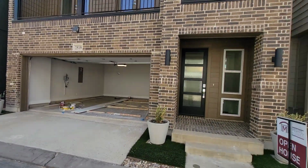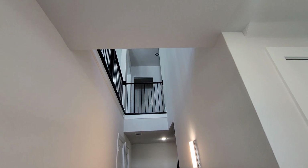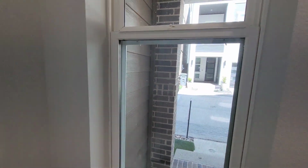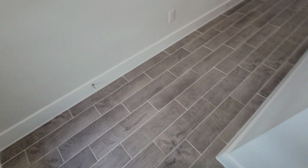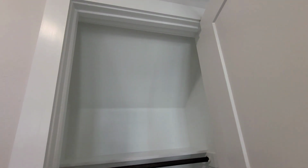And we're gonna go on the inside. Let's go. Watch your step. So this is the entry, right here. Nice vinyl wood on the floor. So the first thing you come in, you got your closet. It's your kids' closet right here.